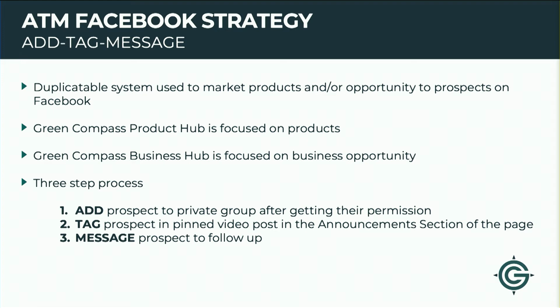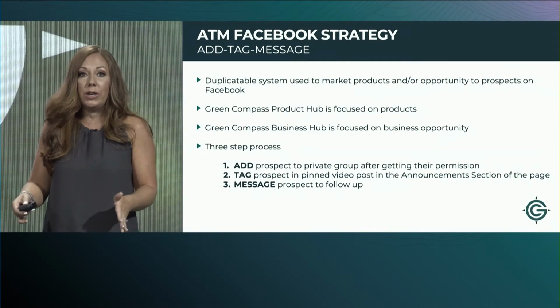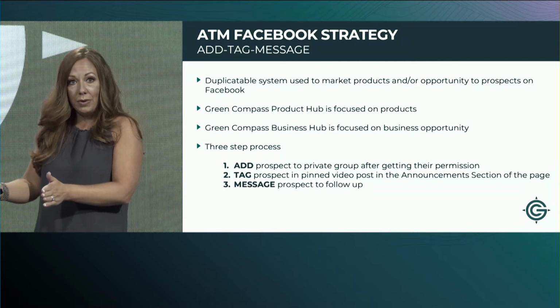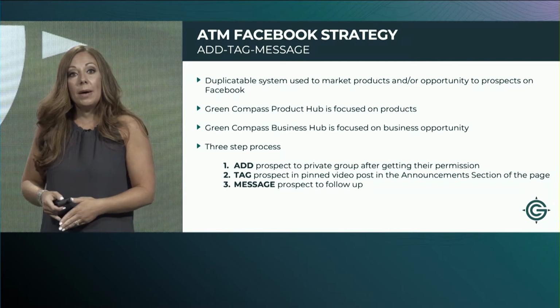Where am I going to put them so that they can get new information? Because I don't have to be the expert, like Lori told you in the beginning. You don't want to be sitting there explaining CBD to everybody. You don't want to be explaining our compensation plan and the business model to everybody. You want to be able to show them this is so simple, anyone can do it. All I have to do is add, tag, and message you, which is our strategy on social media.